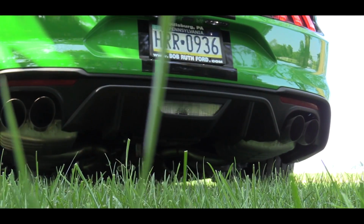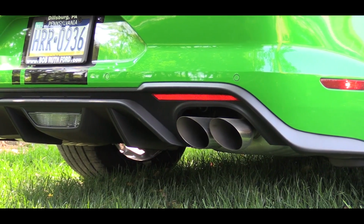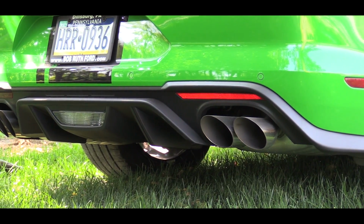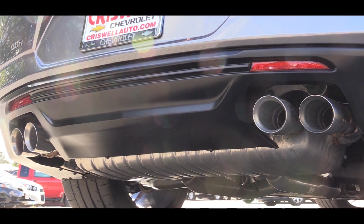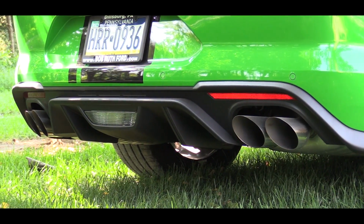However, the Mustang I am in right now does have an X pipe on it, so when it comes to loudness, I still got that one, but I wish it had the crackle that the 1LE had, I will say that. But comparing stock to stock, the Camaro's dual mode exhaust is comparable to the Mustang's active exhaust. They both provide the exact same thing.